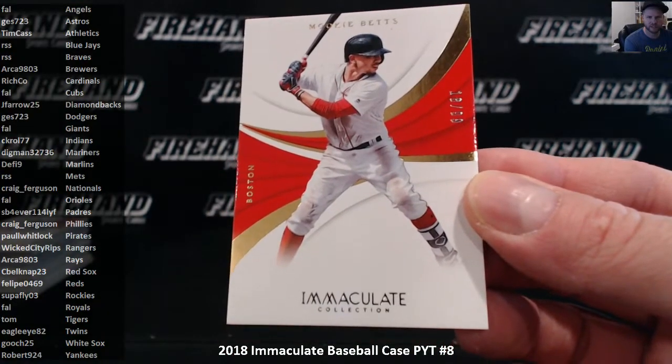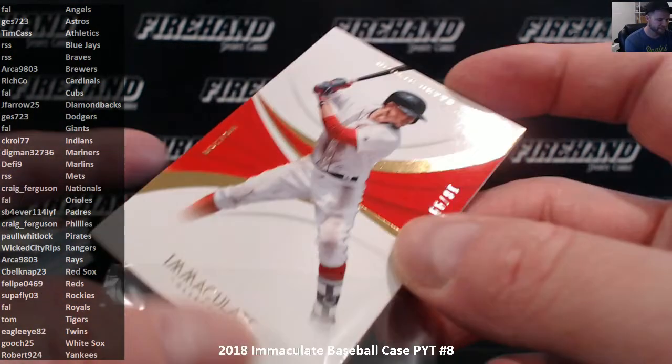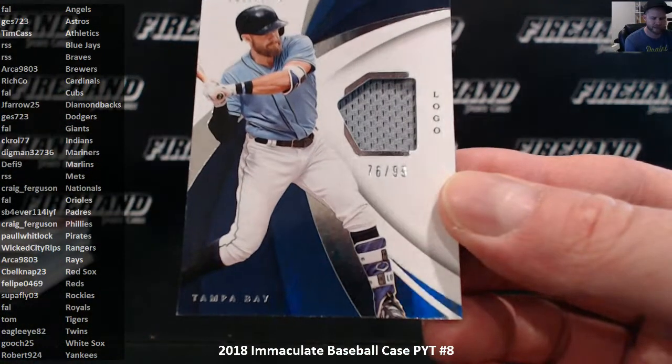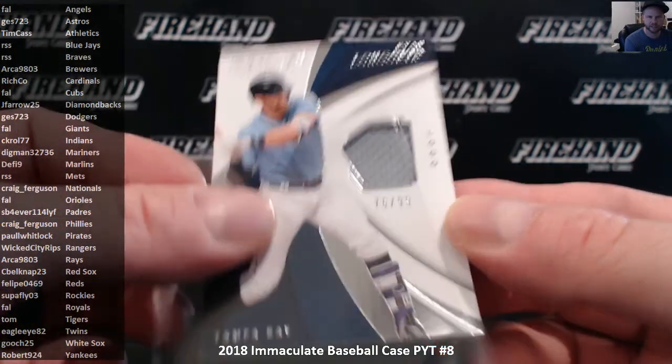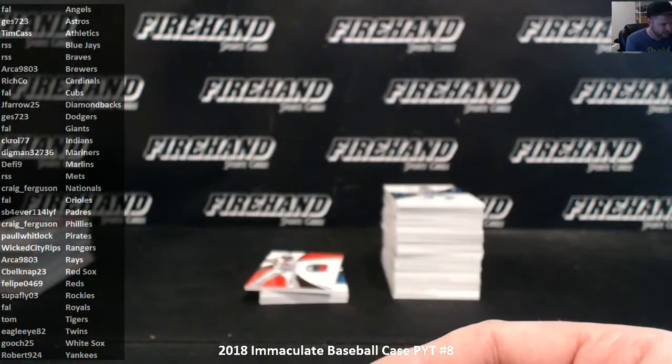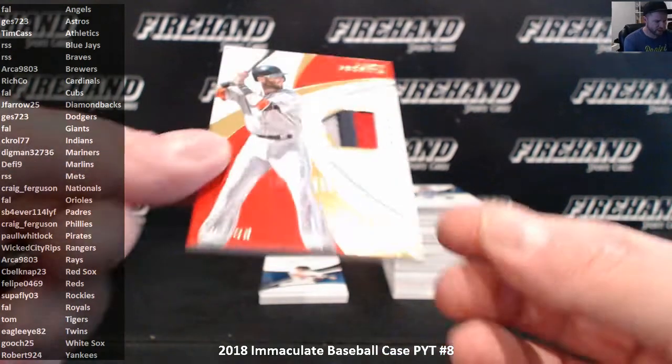All right, box 4, Mookie Betts for the Red Sox to 99. C. Belknap. Evan Longoria for the Tampa Bay Rays. Jersey to 99. ARCA. Jersey number patch 2 out of 5.